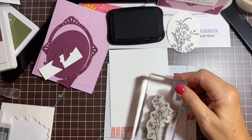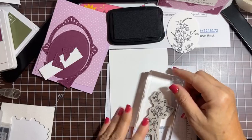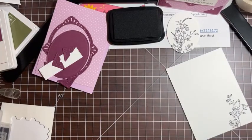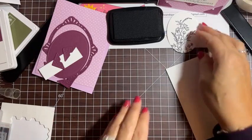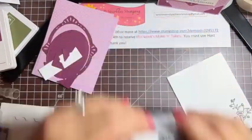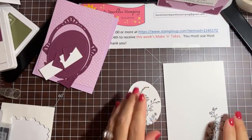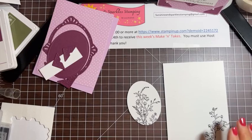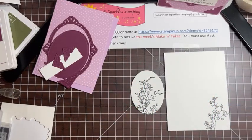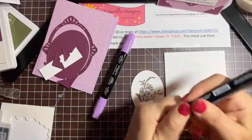So I think we'll just stamp this one maybe right about like this. Okay, and that's our stamping. Now we have to do some coloring, so let me bring this back. Okay, so what I decided to use for this was kind of going with a Fresh Freesia theme. So I've got my Fresh Freesia dark and light. So I'm going to start with that.